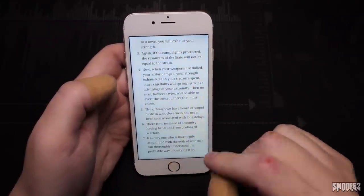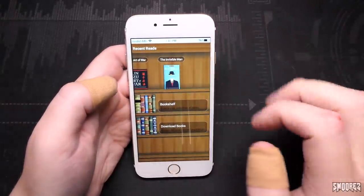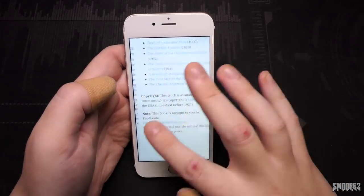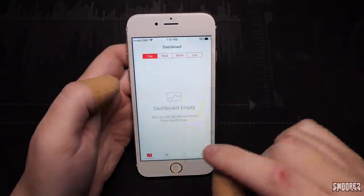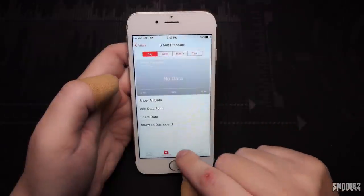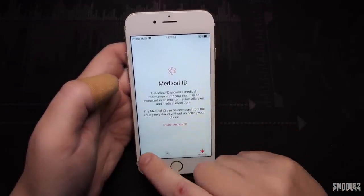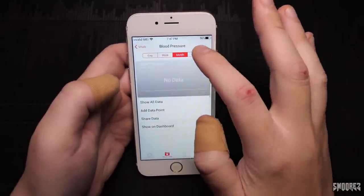That'll be in the system files. But you've also got the Invisible Man on there. I'm pretty sure that's not breaching any copyright stuff, is it? No. Oh, yep. That's the Invisible Man right here. Nice. Health is going to look a little something like this. You can do stuff. Application. None. Vitals. Blood pressure. No data. Source. Medical ID. Create medical ID. Okay. It half works. When I say half works, it doesn't really do much.